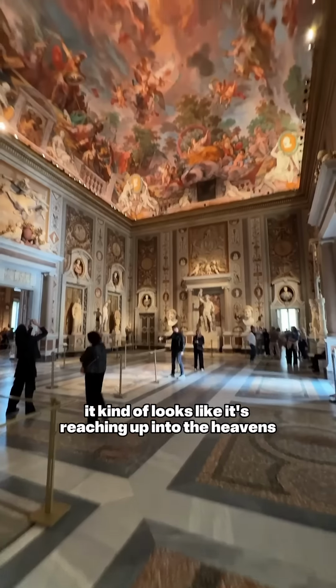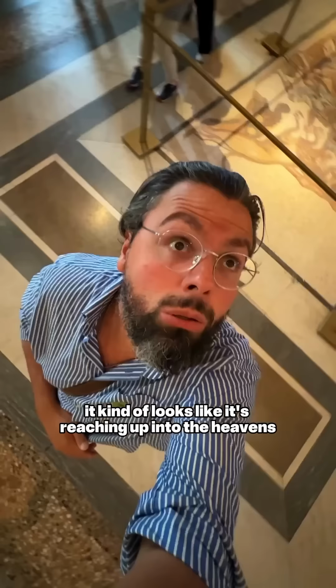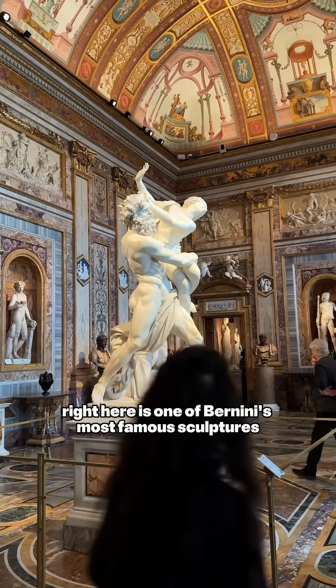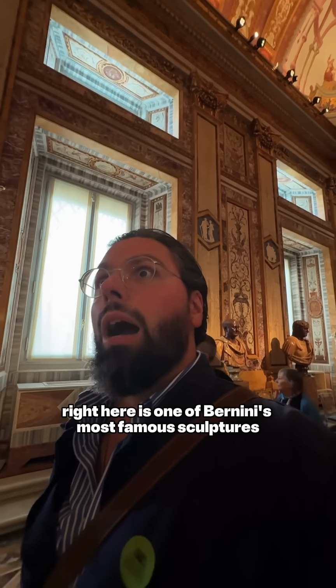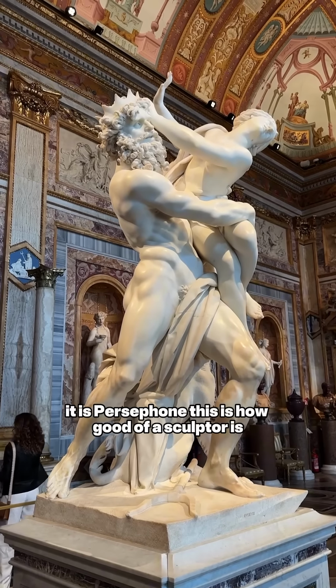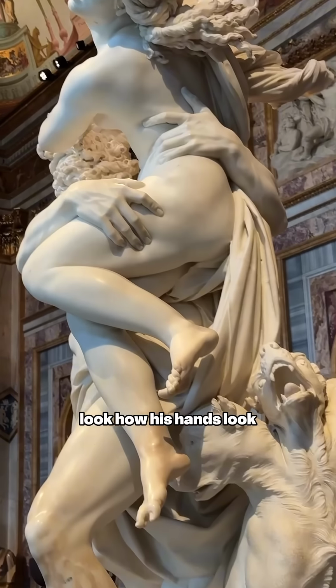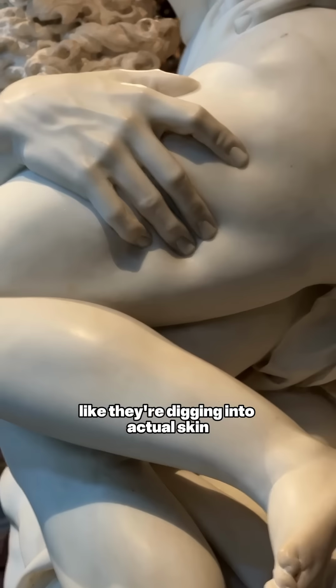Oh, one of my favorite rooms in the entire Borghese gallery. It kind of looks like it's reaching up into the heavens. This is stunning. I want this in my own home. This right here is one of Bernini's most famous sculptures. It is Persephone. This is how good of a sculptor he is. Look how his hands look like they're digging into actual skin.